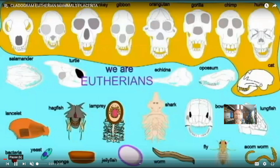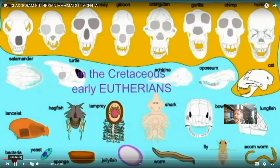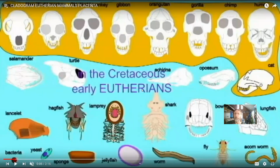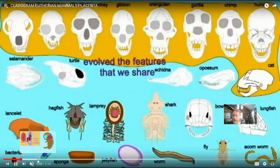By the Cretaceous period, then the first eutherians or placental mammals. They're probably more commonly called placental mammals. Eutherians a little more proper because technically opossums and marsupials, they do have a placenta. It's just a different kind of placenta. That could be a later discussion. So placental mammals, perhaps better stated as eutherian mammals, would include this cat and then all of the primates. These then exist by the Cretaceous period.